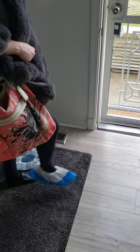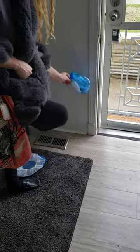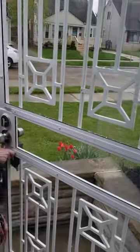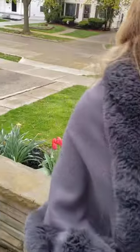All right, she's taking off the booties. Let's see what shoes you're rocking. Are those the Calhouns? Calhouns, baby. Yeah, those are pretty nice. Though it's kind of a rainy day. It is. So these aren't the best for rainy days.